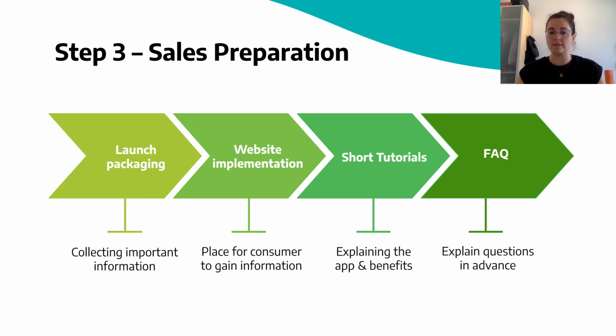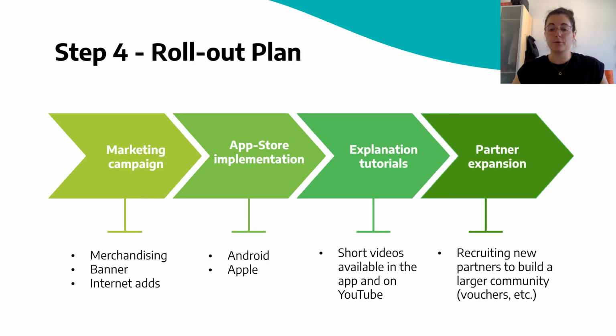Since we prepared our sales, we are ready with step 4 and rolling out our app to the Taiwanese market. We are going to follow 4 steps.